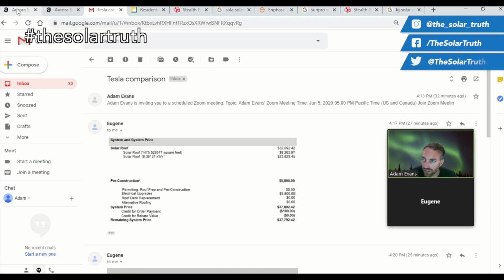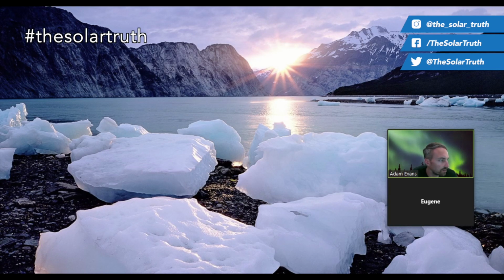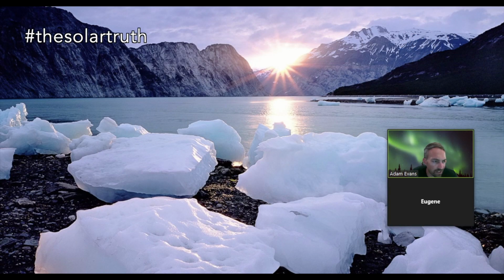Okay, so let's change this now. Honestly, I feel like that's actually a pretty low solar roof cost. I don't know if they're getting the price down even more because they're doing more volume, but it seems a little bit low. So what I'm doing, I'm copying the quote I had there.